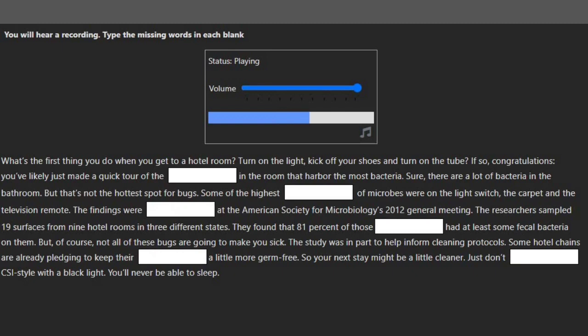But of course, not all of these bugs are going to make you sick. The study was in part to help inform cleaning protocols. Some hotel chains are already pledging to keep their properties a little more germ-free, so your next stay might be a little cleaner. Just don't investigate CSI style with a black light. You'll never be able to sleep.